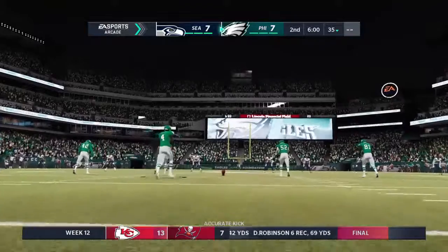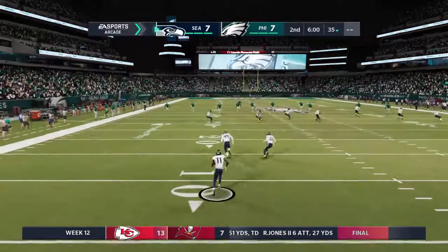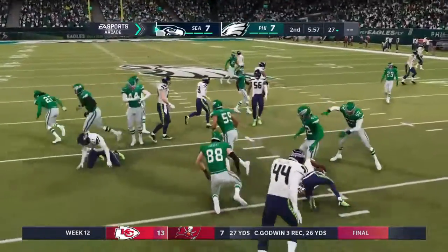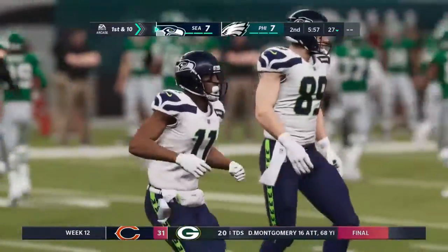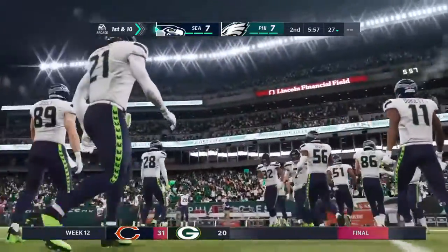Each team has scored, 7-7 here, as the kick's away. Here comes Philip Dorsett now to return it, and out a little across the 25 to the 27. The Seahawks take over 1st and 10 at their own 27-yard line. Seattle's offense coming back onto the field, ready for their second drive.